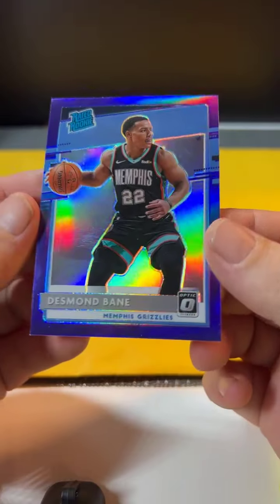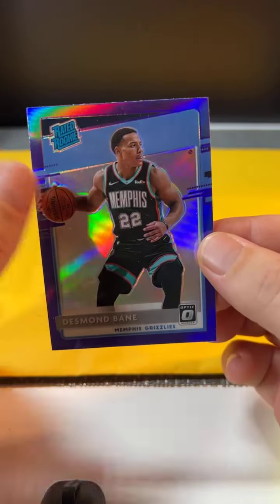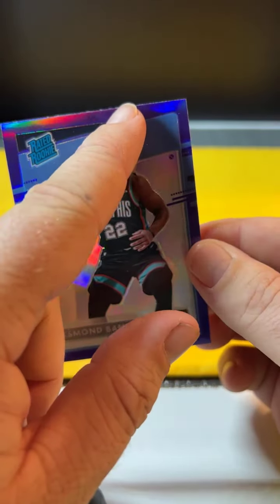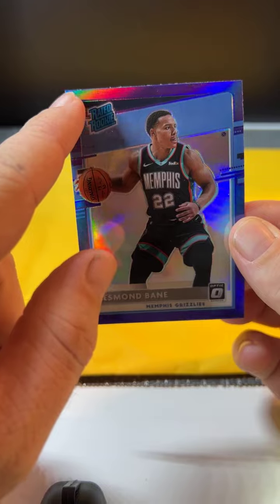Now we're going to use that Desmond Bain because I did make it. See the finger marks all over it. See the wax, right? And then we'll talk about that edge fluff. See all that fluff across the top of the card? That's not that great to have.